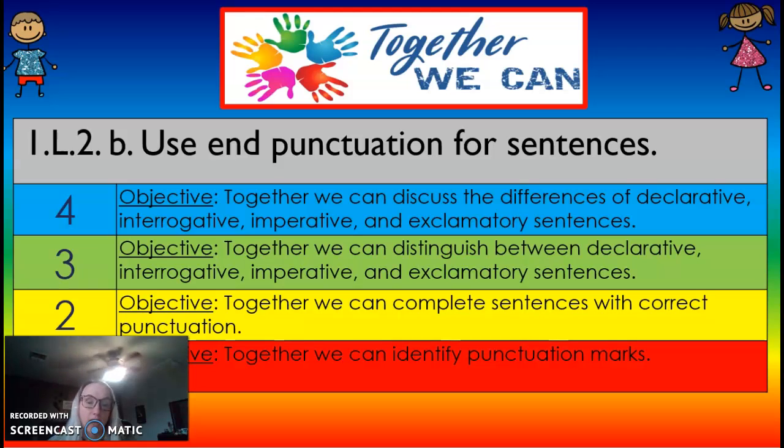This week's objective for writing is to use end punctuation for sentences. So we will talk about writing a complete sentence and what punctuation marks we need to put at the end for that sentence. There are 3 different types of punctuation marks that we will be learning about this week.